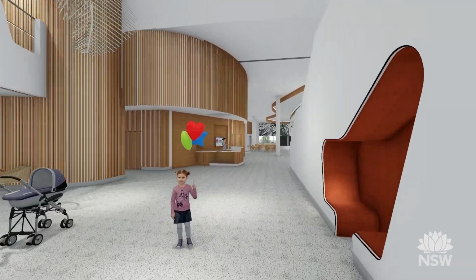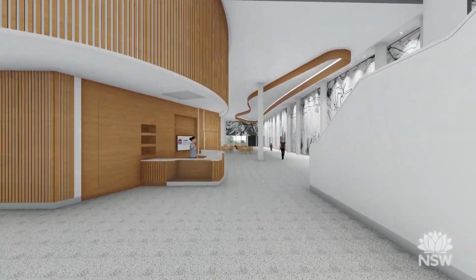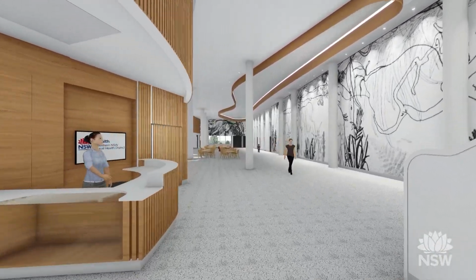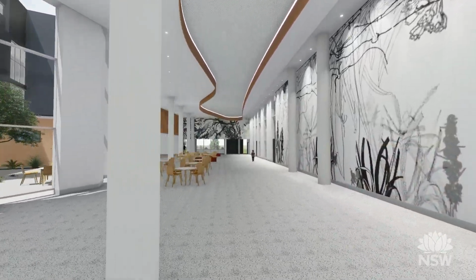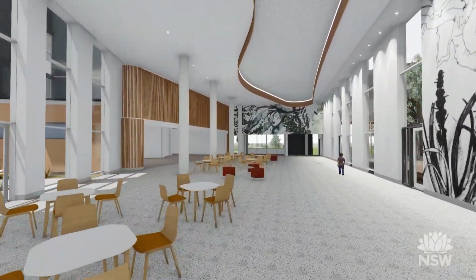We've wanted to ensure that our process has been inclusive, so we've had lots of ways for people to become involved through workshopping, involvement in our design process, through our arts and culture strategy, and also involvement for the community in developing new models of care for use in our new spaces.